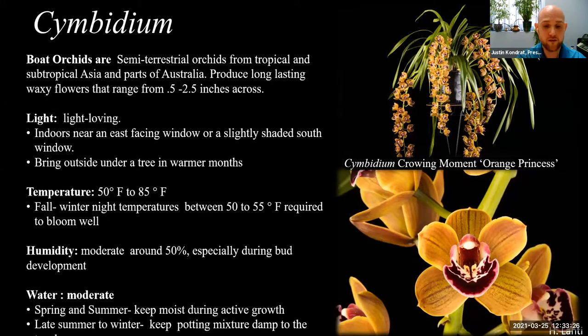And there again, the boat orchid, the cymbidium, which is wonderful. This is a beautiful photo of one of the cymbidiums that we had here within our collection. This is a beautiful cascading orchid, and it illuminates the room when it's fully in bloom. They last a very long time, from 2 weeks all the way up to a month. So they last a long time, and they're very waxy. The flowers there again, 1.5 inches all the way up to 2.5 inches in diameter. So you get a really good bang for your buck.